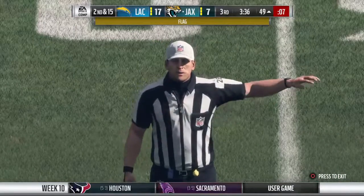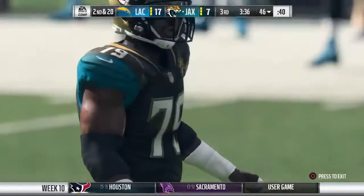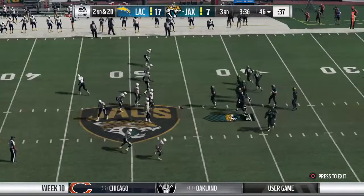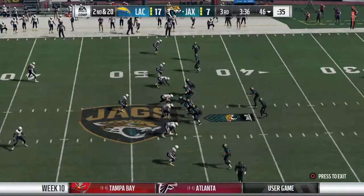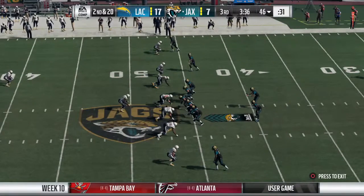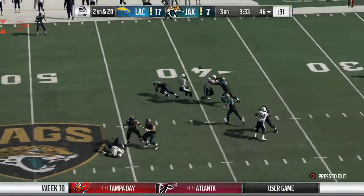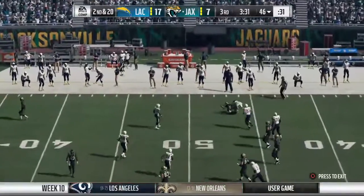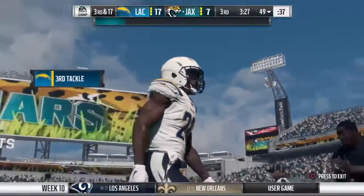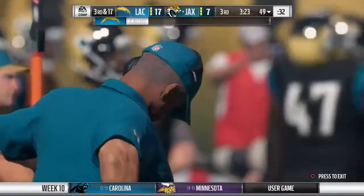False start, offense. And that'll be accepted, of course, and that moves him back 5. Looking to jam the receivers at the line here. Press coverage look defensively. All right, here we go. Right side here, and that's complete. And he'll be brought down just shy of midfield at the 49-yard line. Only 3 yards on the catch. It's third down.